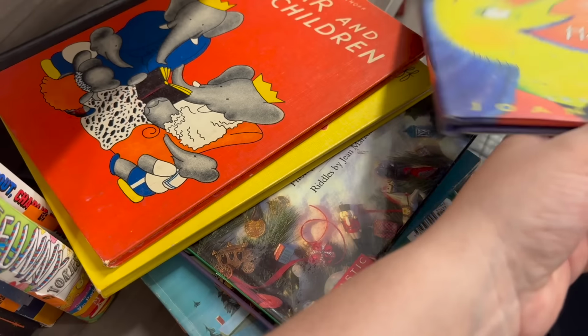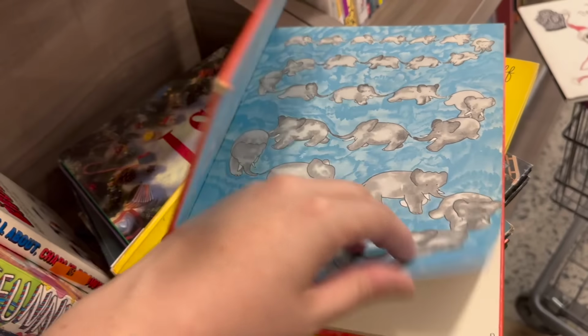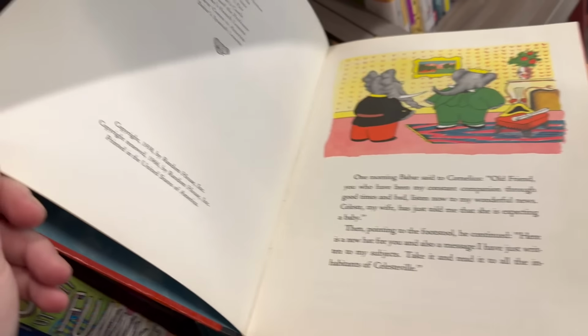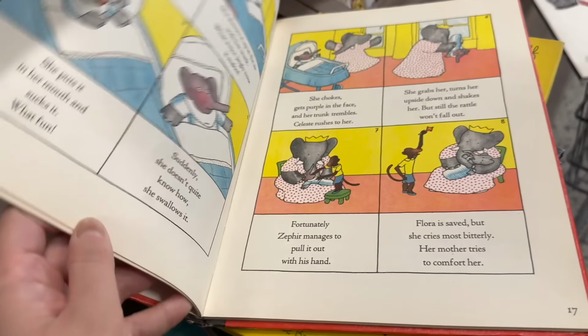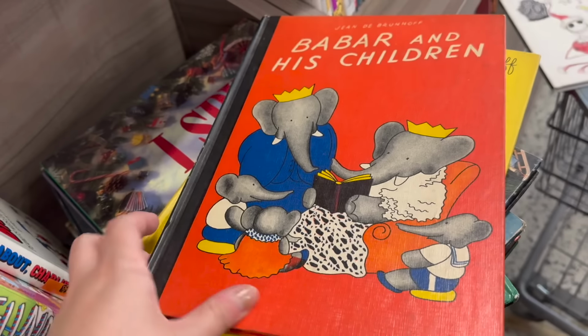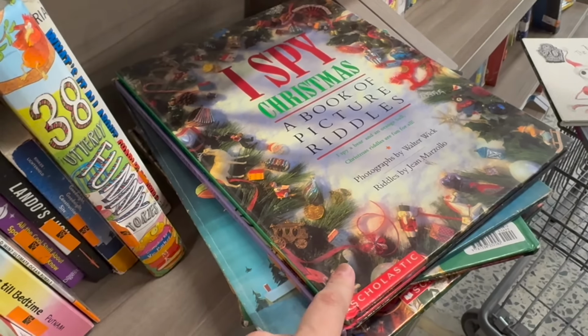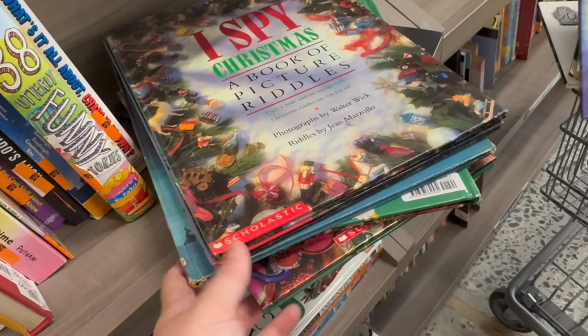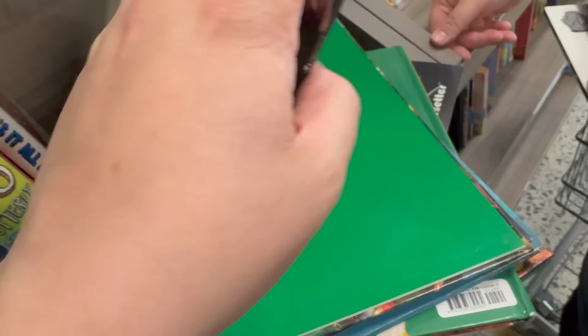And then Janine found Babar, two vintage Babar. They look older. I loved Babar growing up. 1966. Wow. Yeah, these are older. Babar and His Children and Babar's Picnic. And then I found a bunch of I Spy books, Janine. I found actually two or three Christmas ones, which I don't know, I'm sure you have.